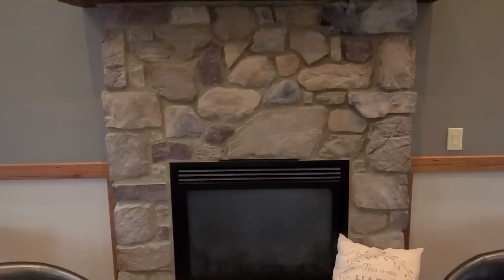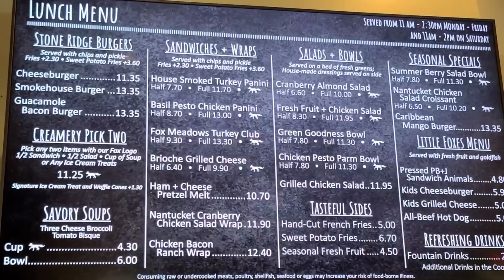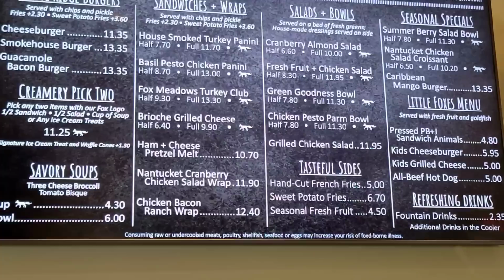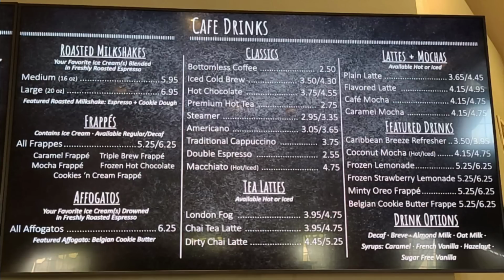Let's take a look at the lunch menu. There are the Stone Ridge burgers. Got Creamery Pick 2. Have some soup, sandwich and wraps, salad and bowls, tasteful sides, seasonal specials, little boxes menu, and drinks. This is the ice cream menu if you guys want to pause it and look at it. And here are all the different drinks that they have.